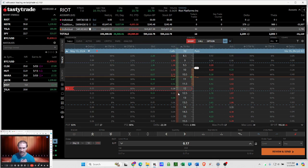We could do the 11.5. Get twice as much premium, but then could potentially be leaving 50 cents a share on the table if Riot pumps again. But not the end of the world. And we have 200 shares too, so we could do one at 12 and one at 11.50. You know, completely flexible.